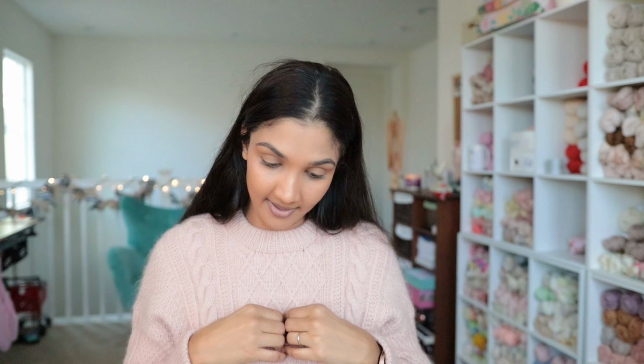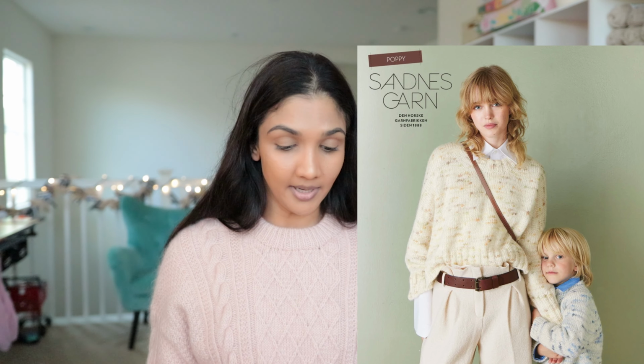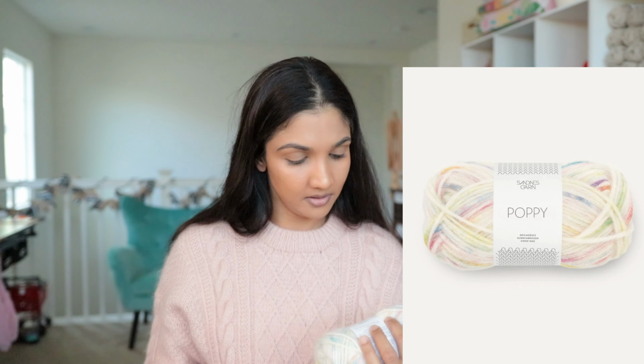My 7th plan is we go back to Sandnes Garn because why not? And this is the new Sandnes Garn pattern that just came out. It's Booklet 2313 with their new Poppy yarn. And I was very much intrigued with this yarn. It's a somewhat speckled yarn, but the yarn itself is Poppy. The name of the yarn is Poppy. I'm going to be making my version with one of the sample colors. And this is color 1010, and it's like a tutti frutti color, I think it's called.